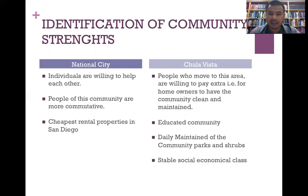Community strengths. National City, people are willing to help each other there. They have that small town mentality in some of those pocket areas. Also, they're very willing to talk to each other. I've talked to a couple of people while I was in line at Starbucks or over there at Walmart. They're friendly versus when you go to Eastlake and Chula Vista, and everyone keeps to themselves. One of the main things in National City is that it's one of the cheapest areas to rent property in San Diego.